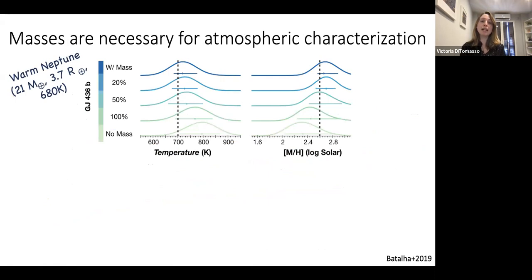We also need masses in order to interpret atmospheric observations for these small planets. I want to spend a couple slides talking about this result from Battaglia et al. 2019, where they took 7 example planets. They produced synthetic JWST transmission spectra and then performed retrievals on those synthetic spectra, assuming different levels of knowledge about the mass of that planet.